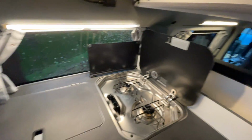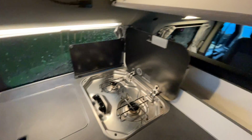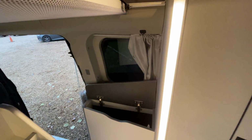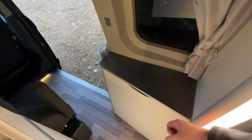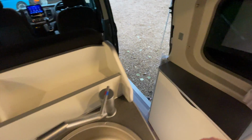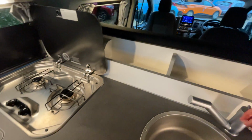You've all had your dinner, you've all had your nice cool beer or glass of wine. Everybody's happy campers. Just so I don't forget anything, another storage section down there, and we have an umbrella that comes supplied with the vehicle. Okay, I think I've covered everything.